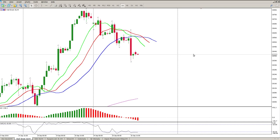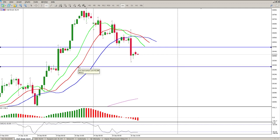As you can see on the 4-hour chart, we did get a break through the alligator and we've had a retest. That would typically be confirmation for a short. I also want to highlight the level I was waiting for: we missed it the first time, and the second time we just went straight through. We'll have a look at that on the lower time frames to see exactly what's going on. The next level we're looking for is pretty much down at 26,300.